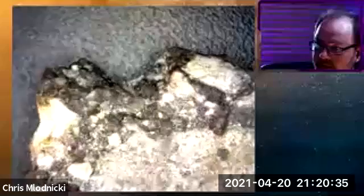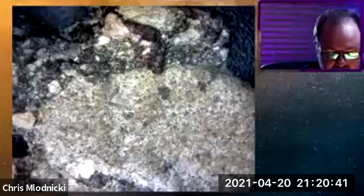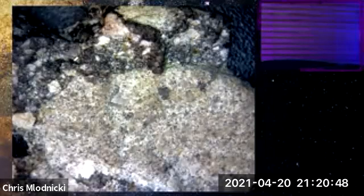The other side, it's more of the matrix material and holds these larger gray kind of, I don't even know what to call them. They're not chondrules. They're just like little bitty bits of gravel, little fragments.